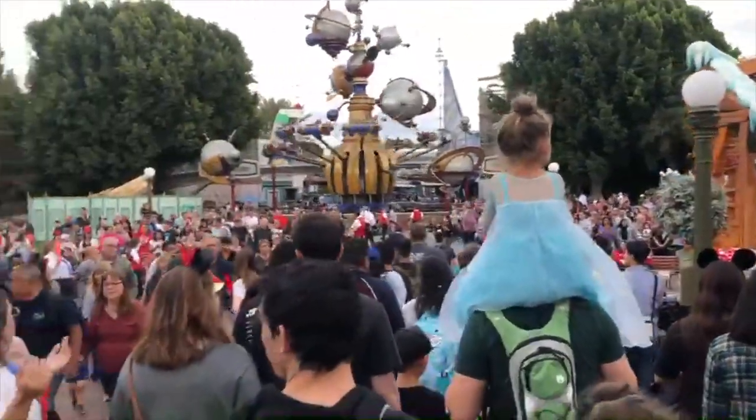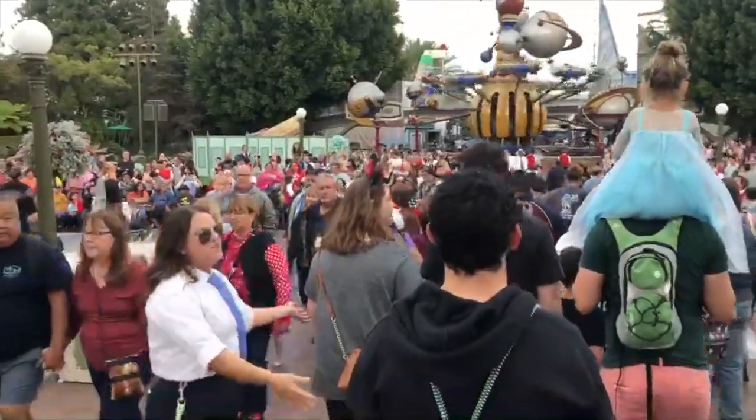All right, we're here at the Tomorrowland entrance, and there's a parade going on. I don't know how to flip this camera, so I turn it off and back on again. Oh, let's talk about it. Tell me all about it.